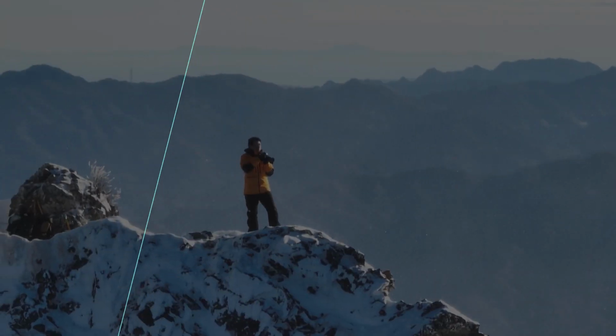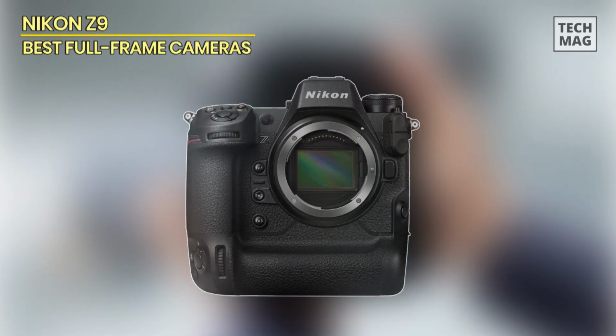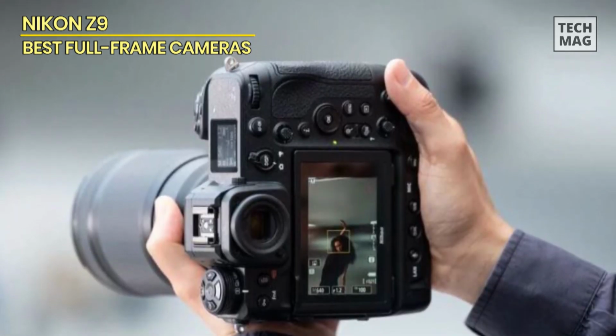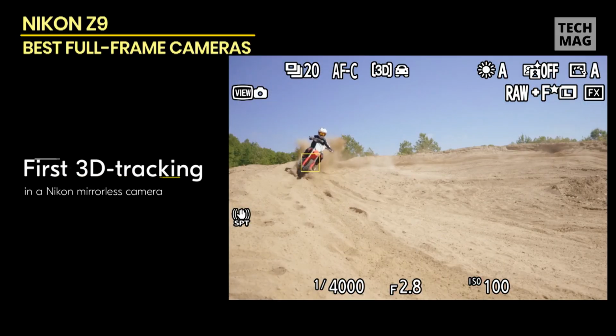So let's get rolling. Nikon Z9. With its exceptional raw speed and even faster raw speed than its competitors, the Nikon Z9 is poised to take the lead in full-frame sports photography and establish a new professional benchmark.